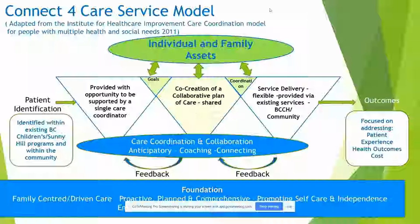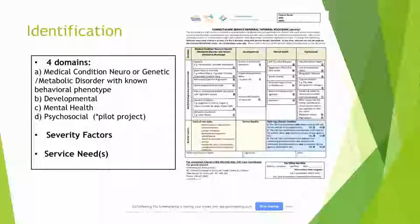Great. I'll actually go into sort of the algorithm a little bit more now. In terms of the C4C service model, as Rita noted, we worked on an identification algorithm to support a specific patient population who had multiple complex needs in 3 domains. You can't really see it there, so I'll kind of speak to it.